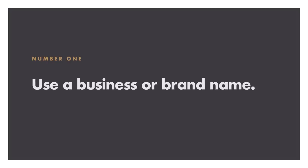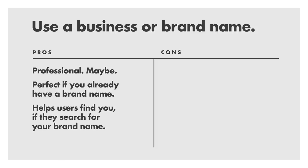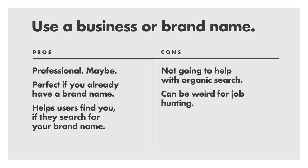We'll start off with the first one, using a business or a brand name. Now, your pros is it can be a little bit more professional. You can project a larger presence by having a brand name. And it's perfect if you already have a brand name or a business name. Now, this helps users find you if they search for your brand name, but it's not going to help with the more organic search because you don't have a keyword in your business name. If you're using your portfolio for job hunting or landing freelance gigs, it can be kind of weird for somebody who hires people to be looking at a brand name versus somebody's personal website.